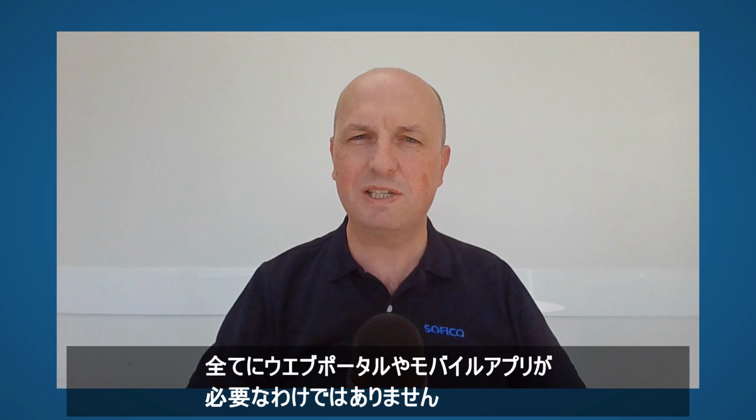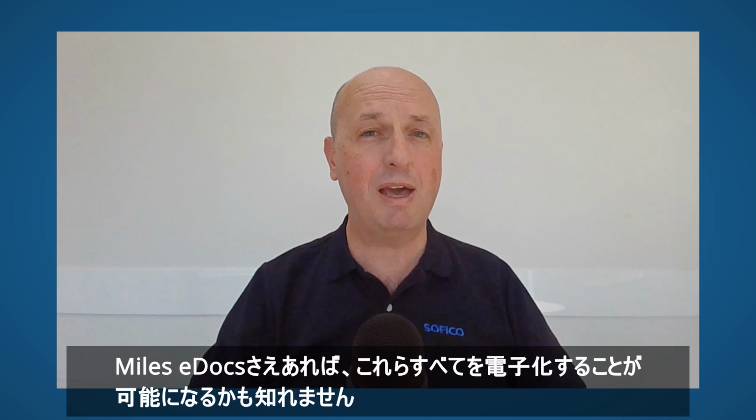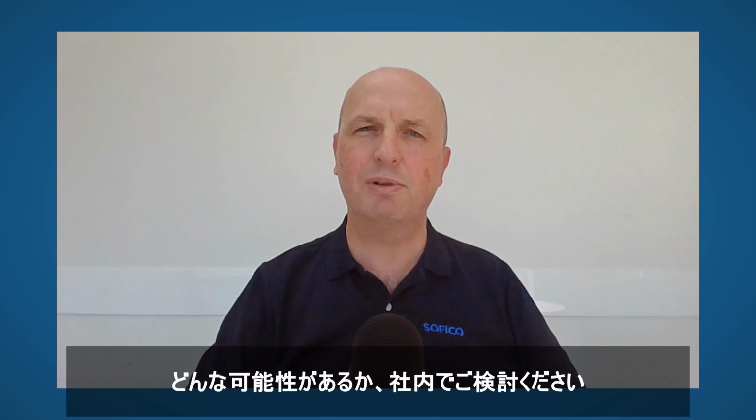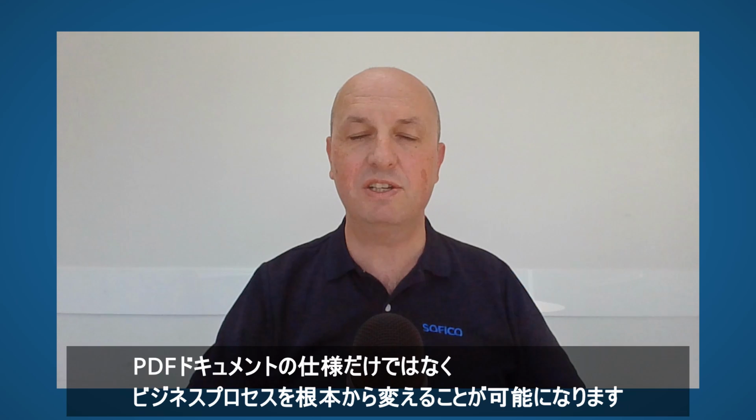Remember, 11 million documents every year. Not all of these touch points need a web portal or a mobile application. Maybe all they need is Miles eDocs. These are implications for you to think about and to discuss internally, because it might mean you decide to reimagine a business process, not just reimagine the design of a PDF.